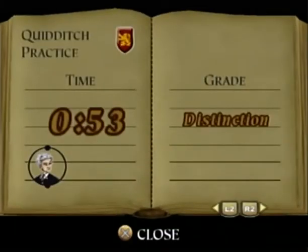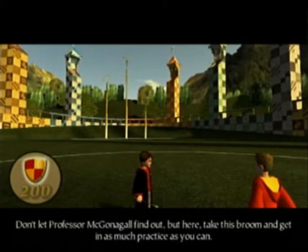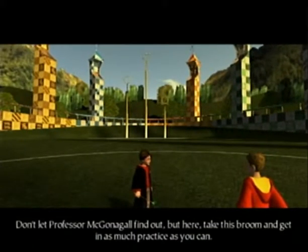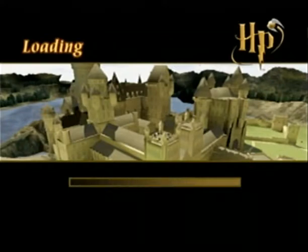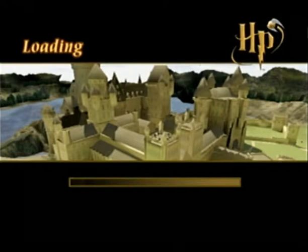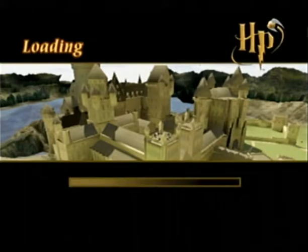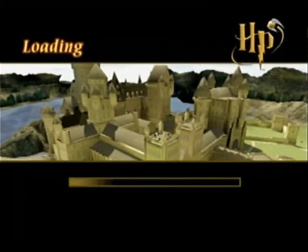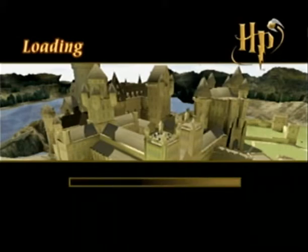And my grade at Quidditch practice is the time of 53 seconds and a distinction. And so he gives me my broom so I can practice when I want to. And for some reason, I'm not supposed to let Professor McGonagall find out I'm practicing for Quidditch. Doesn't seem to make sense, but few things in this game do, so I'll let that go.